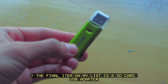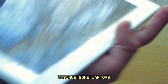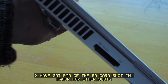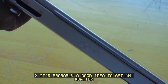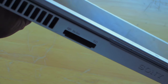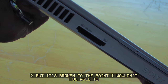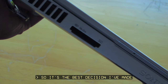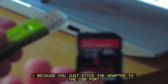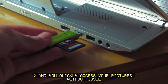The final item on my list is an SD card USB adapter. Since some laptops got rid of the SD card slot in favor of other slots, it's probably a good idea to get an adapter because it'll certainly help you out. My laptop has an SD card slot, but it's broken to the point I wouldn't be able to get my SD card out, so it's the best decision I've made because you just stick the adapter to the USB port and you quickly access your pictures without issue.